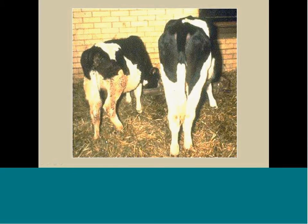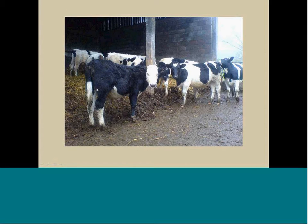If we were asked to spot the PI in this picture, you'd probably pick this one out quite easily over here. These two calves are the same age here, but you can see this is a typical appearance of a PI: stunted growth, poor carcass, and they just don't grow as well as their counterparts that are non-PI in their herds. This was a common description of PIs, but probably more commonly is this kind of picture here.